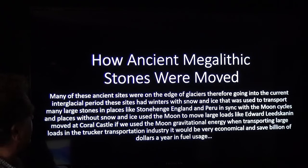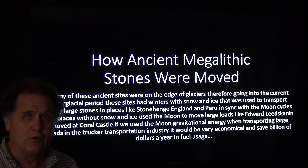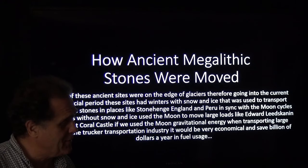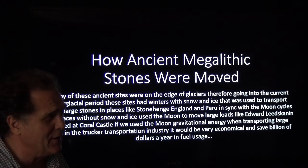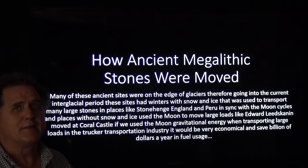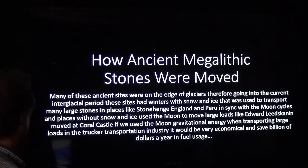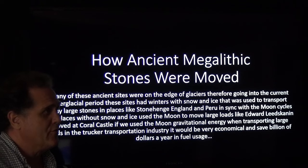How ancient megalith stones were moved, utilizing the moon. And a few other things, like every bit helps, you know, everything you can utilize makes life a lot easier here on planet Earth. Suffering from the bondage of time.